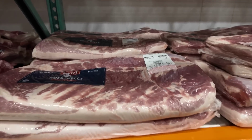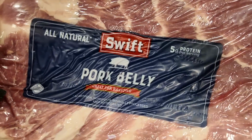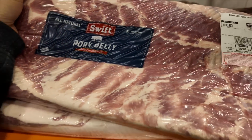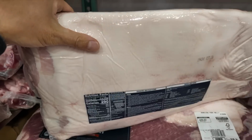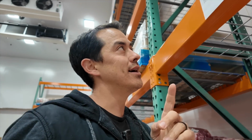Here's the pork belly I was talking about. This is the brand that we usually buy. It's actually really good. $3.49 a pound. This one is a skin off version. Maybe if you're making a certain dish, they'll keep the skin on for the pork belly. So make sure if you're like me and don't really know how to take it off or don't want to deal with it, you get the skinless and boneless one. Well, obviously boneless, but the skinless.